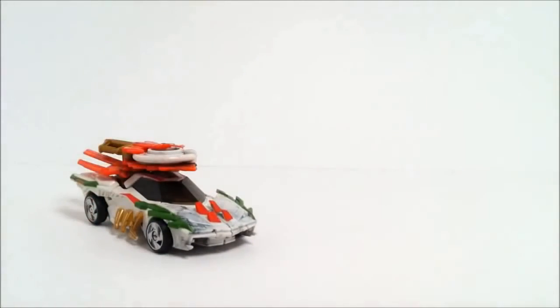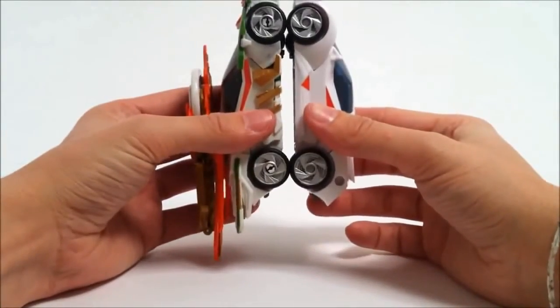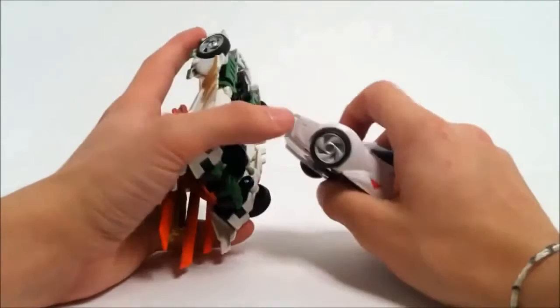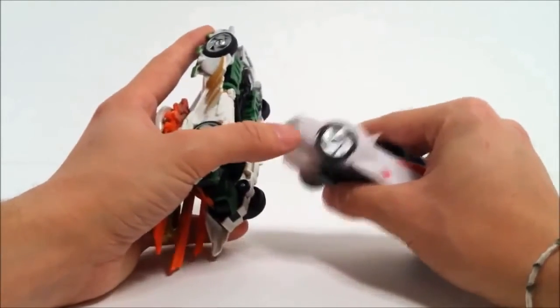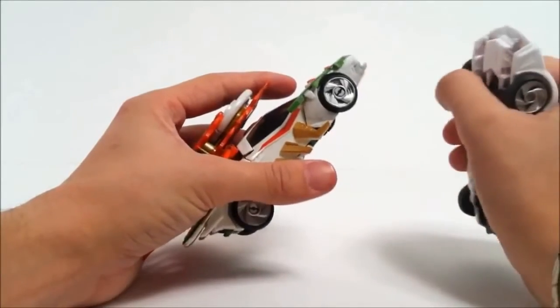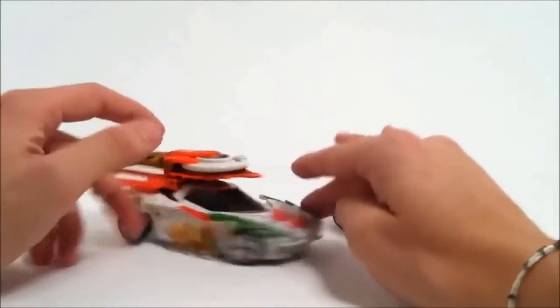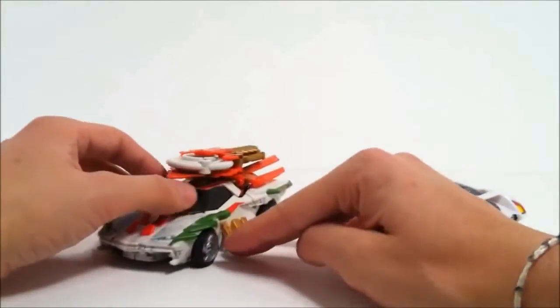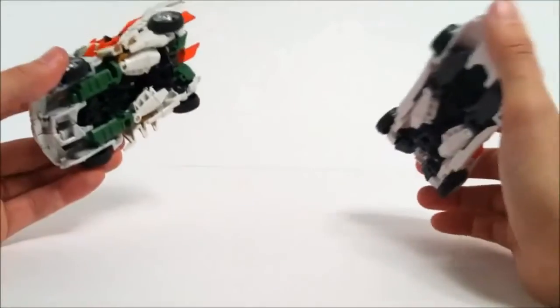So here's Beast Hunters Deluxe Wheeljack, and then here's RID Deluxe Wheeljack, and you can see there's no real major differences here other than new molding. They're the same size, exactly. They even have the same accents. Like, I don't know if you can see this, but there's a triangular piece of molding that wasn't painted. Same exact thing here. So they pretty much just added all these pieces on, threw some smudges of black on here, and pretty much remolded it, but made it just cheaper plastic.